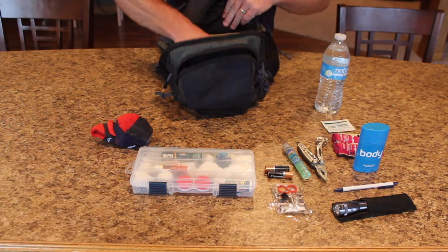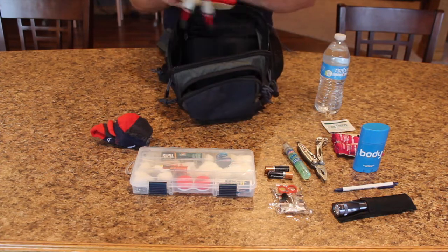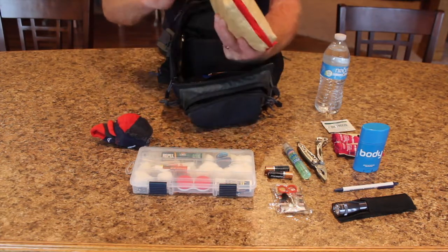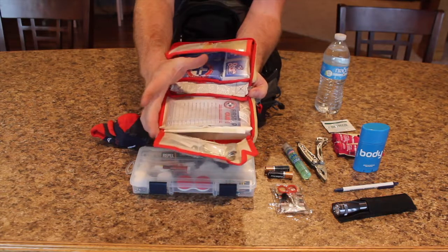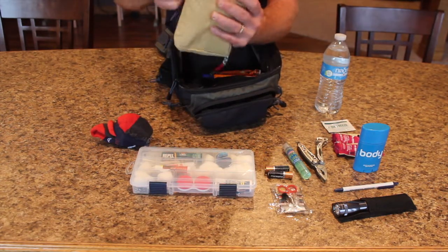One item that I feel is very important for any pack like this is a first aid kit. Not only can it be helpful in case you need to administer some first aid to yourself, but also to be prepared to help others. And so this one is pretty well fully stocked, and you can get these at any pharmacy or store.